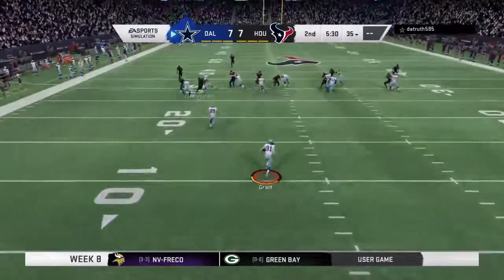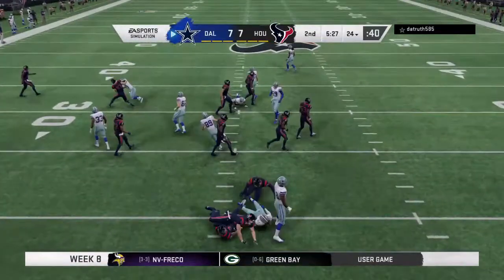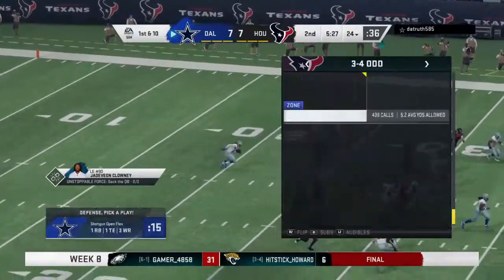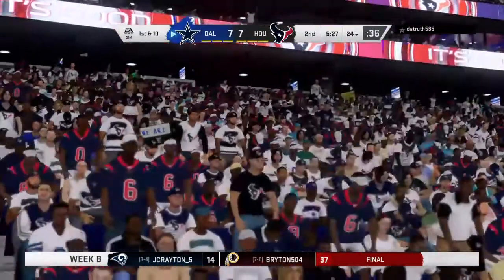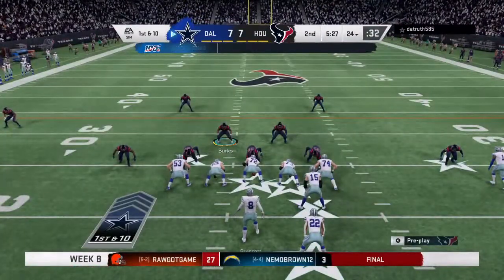This will be taken in at the 1. And he'll be brought down at the 23, make it the 24-yard line. At their own 24-yard line. About set for this next drive by the Cowboys offense.